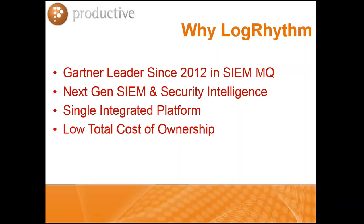A single integrated solution. No, oh, you could be using this or that or this other thing. Nope, it's an integrated solution. And then just a low total cost of ownership by really helping with that ease of use.